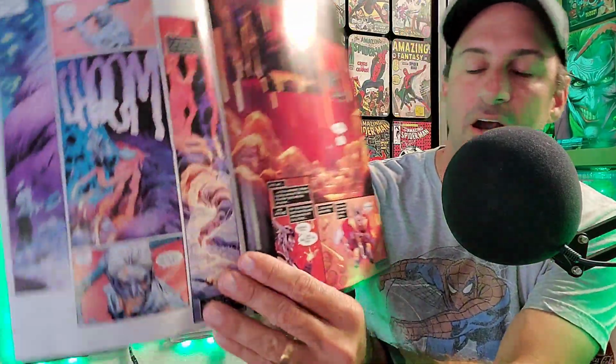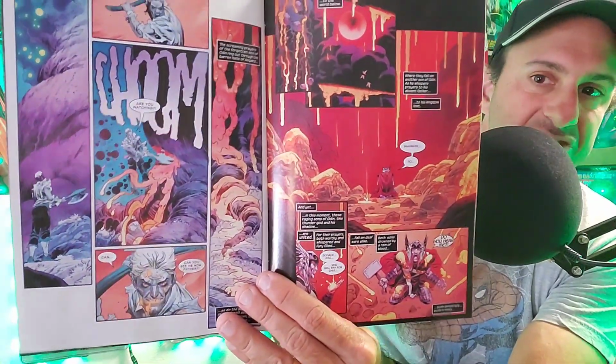Such an awesome book, man. There was so much action. And Donald Blake is just becoming more and more powerful. He tries to destroy the World Tree. Thor knows what's going on because he can feel it in the underworld where Donald Blake was at. And Jane Foster is forced to go and get someone at the end of this book that we haven't seen in a while. And man, oh man, this book is so good. Just when I think it can't get any better, it just blows my mind.